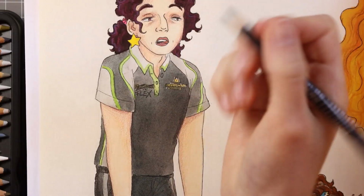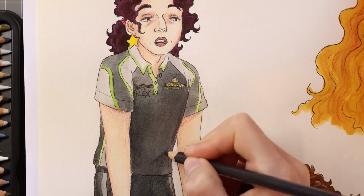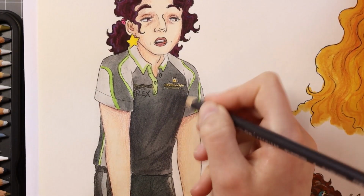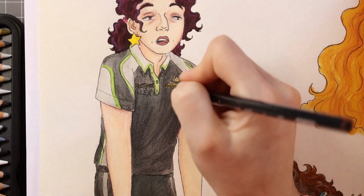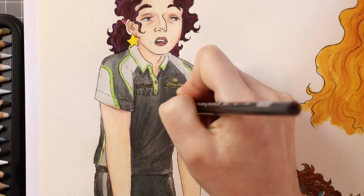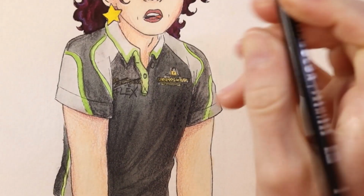Perfect. Then we'll get to work on adding some texture and shading into this shirt. And then I think I want to add some texture to make it look like one of those shirts with all the little holes in it. This is gonna take forever, oh no.